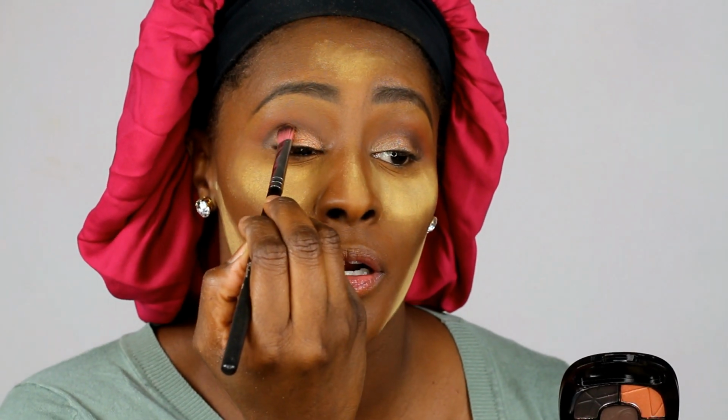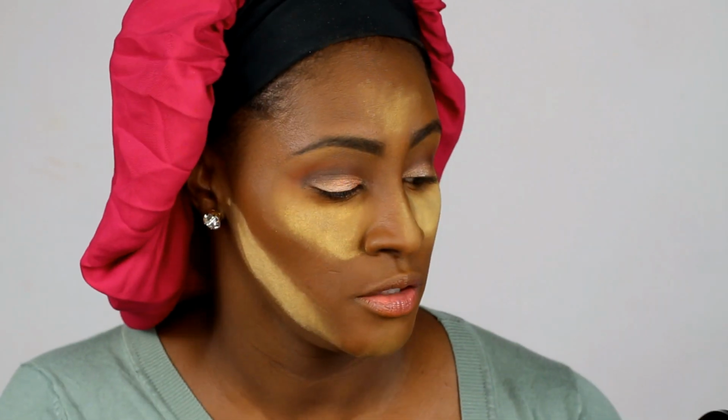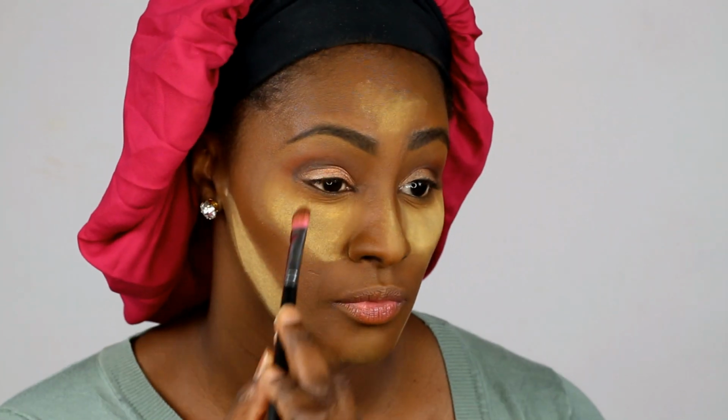Tilt your head back so that your lid actually extends and you can get all the way up to your actual crease. When you keep your eyes like this, your lid space seems tiny. So when you go to open your eye, you'll sometimes see an indentation in between those two. You'll see like an indent. So you really want to make sure to lean back so you can get your entire lid. That is just super pretty.